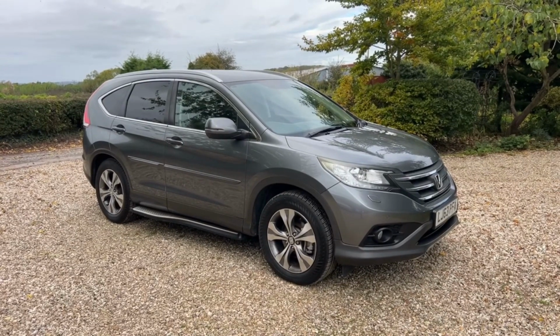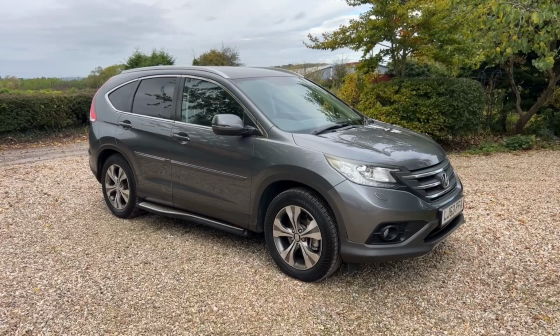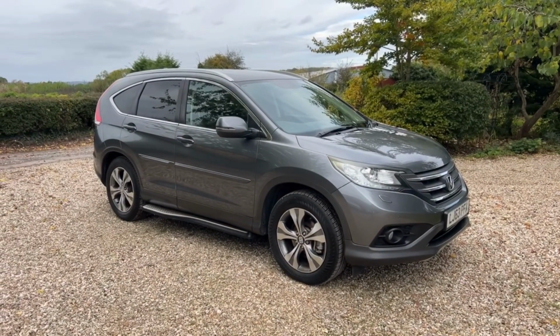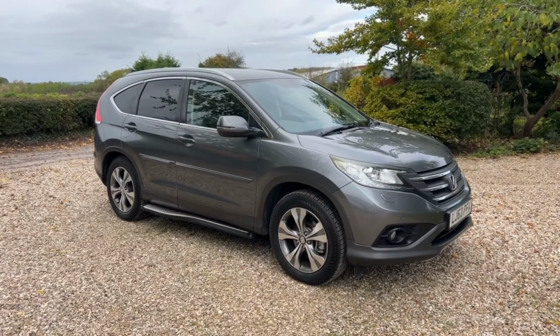Right then, this is a quick walk around video for a fabulous Honda CR-V. This is a 2.2 EX automatic diesel, 63 plate with just 64,000 miles on the clock. Finished in this lovely grey, full black leather interior. Also comes with exterior styling packs.